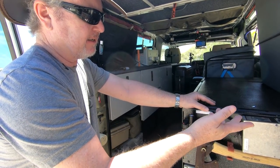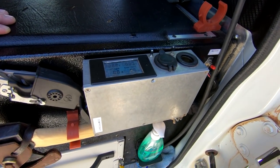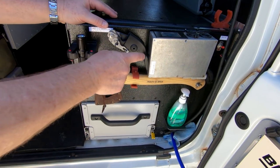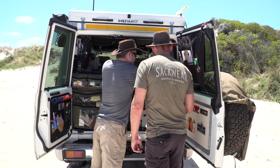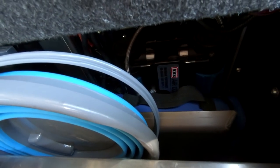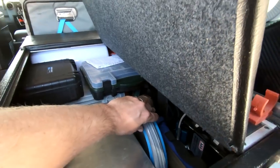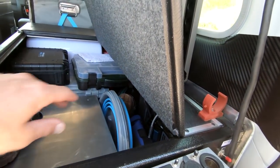It's not high tech, but I have plugs and a switch here for my compressor. My air system is interesting, by the way. My compressor is actually behind there. So the compressor is hidden away. And it's a double ARB compressor, which is really fast. Really fast. I've got the same on there. Yeah. They are really fast.